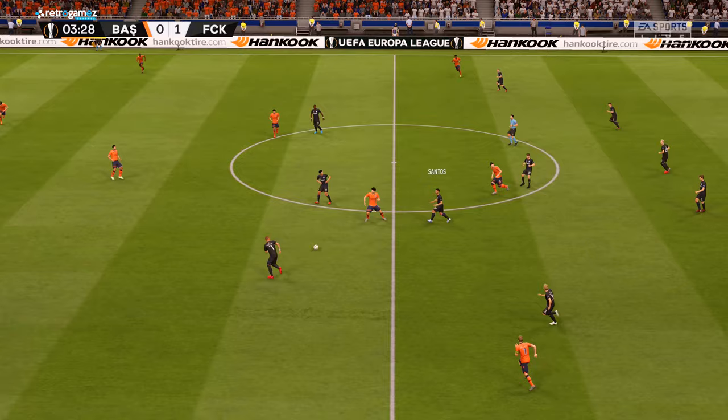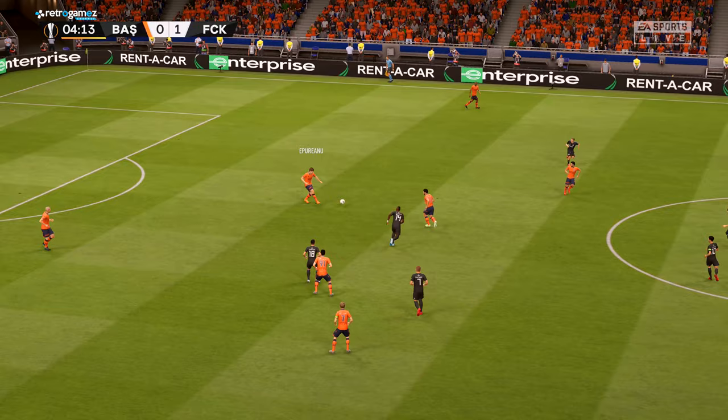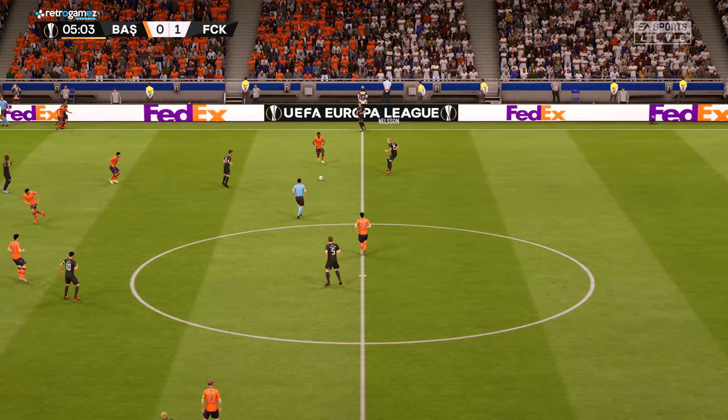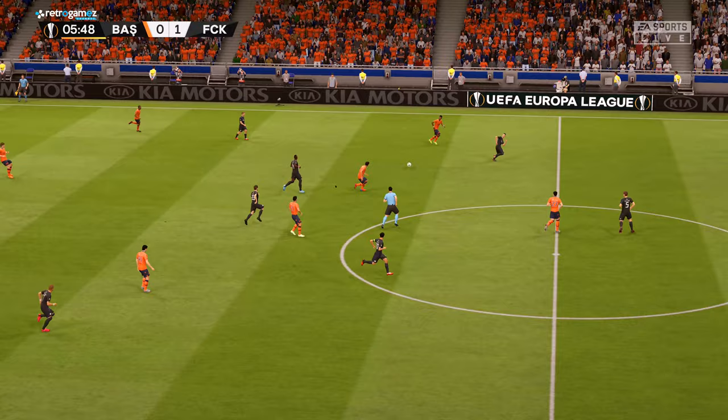Well, you've got to keep the ball a bit better than that. Epureanu. Mahmut Tekdemir. Now Clichy. Lost it. A really committed challenge, and it's gone out for a throw-in. Moving the ball forward with purpose. And just like that, they've lost possession.